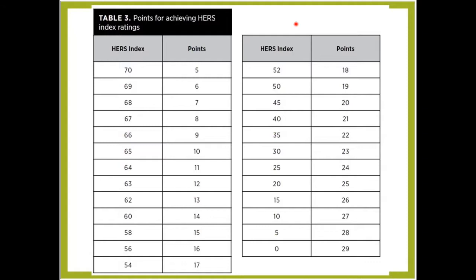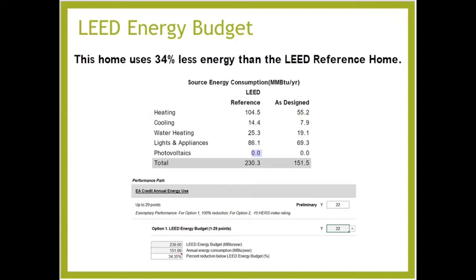So here's just a quick chart of how many points you're getting in LEED if you're following the HERS index rating system. The LEED energy budget is another alternative to the HERS index rating. This is a report that's produced by the HERS index rating, and it basically has a LEED reference home based on how big your house is, and then it has how your home is designed. And so you can see here, we took the 230 MBTU as the reference, and then we took the 151 MBTU as the actual, and you can see a 34% reduction over the LEED reference home. And so that's another way to score points.